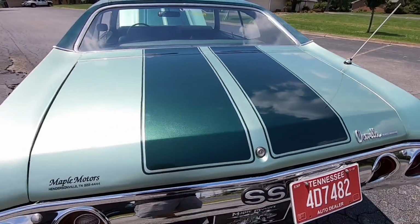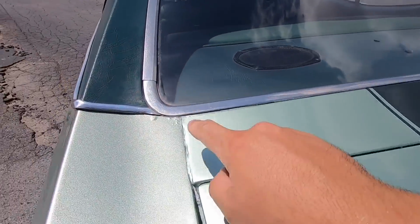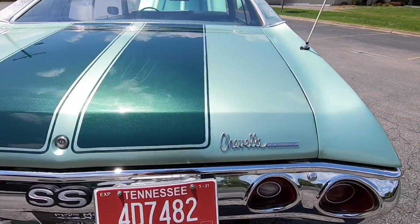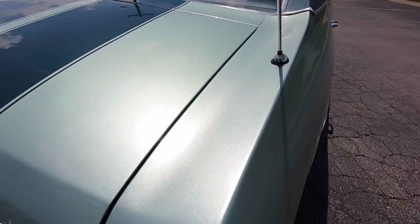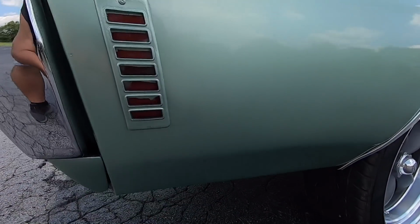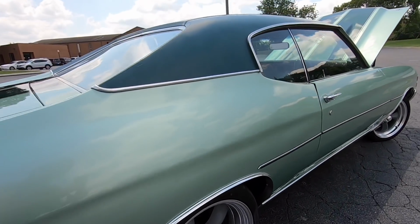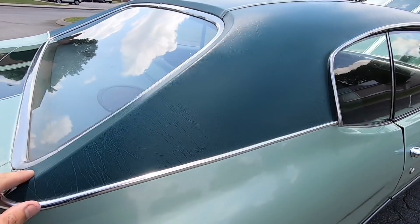Shuts nice and easy. Lines up good. It's a little bit wide right here, but nothing major. Just a few little bubbles in the paint around the trim. It's hanging a little bit there. See the bubble in the paint there. Same one on the same corner. Little dark spot in the paint there. A few little bubbles.